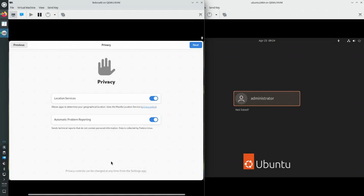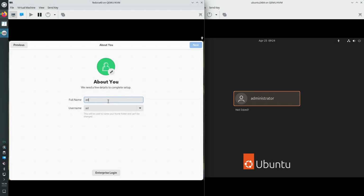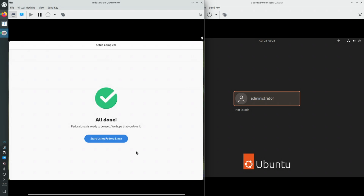Welcome, start setup. Allow apps to determine location, what is that? Automatic problem reporting. Yes, you can do that. Next. Third-party repositories. Not now. Username. Enterprise login is probably something similar to a Microsoft Active Directory or another directory server. Next. Password. And next. All done. Start using Fedora Linux.